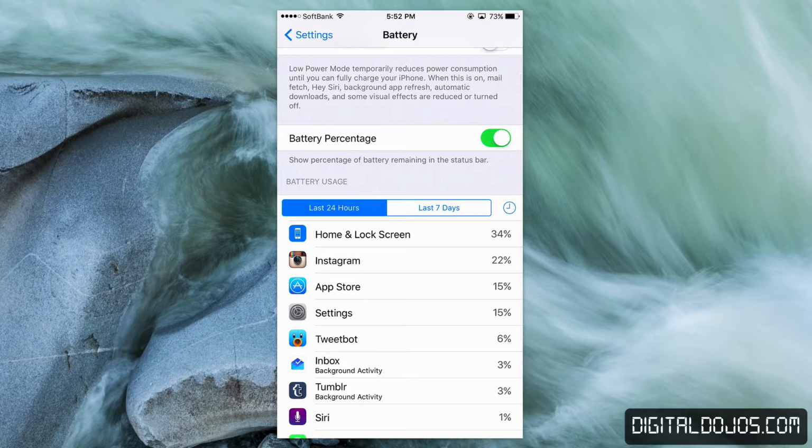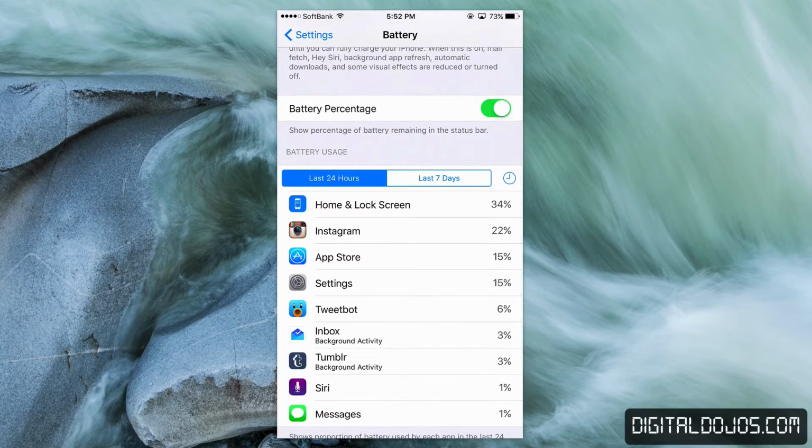Within the same menu, it's also important to look at the context of what is eating up your battery. So for example, recently Facebook pushed out an update that fixed a leak in their app because it was draining a lot of battery.